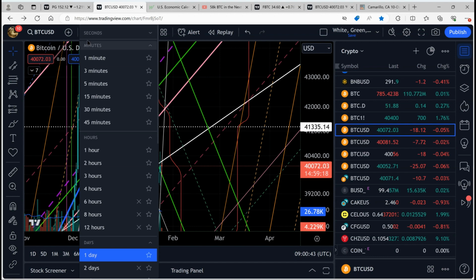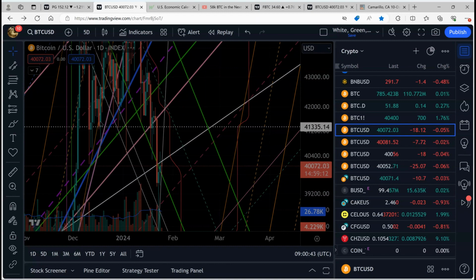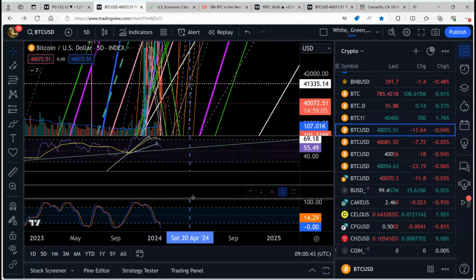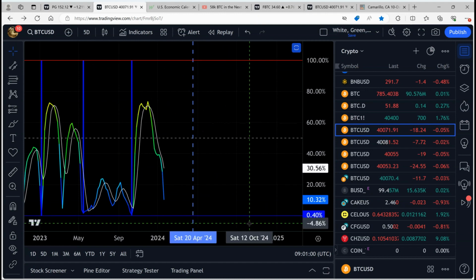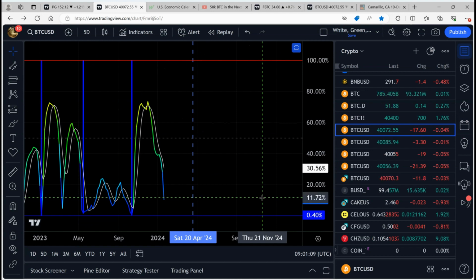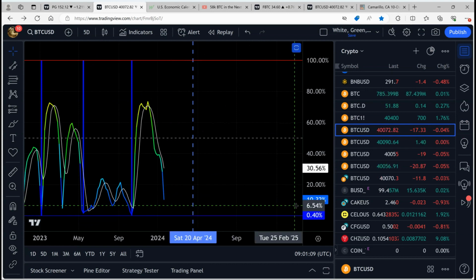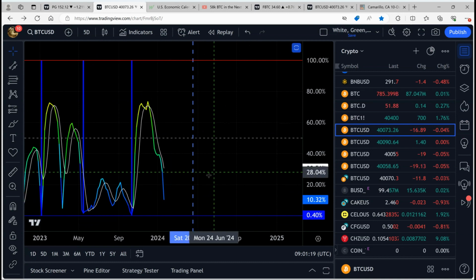But you know what? Before we look at the hourly, let's go to a 5 day because I just want to see something here that I haven't looked at yet. Now, let's see. In here, we should have the BBWP indicator, and it is. Well, I don't know when we're closing. Why doesn't it say when? I guess it wouldn't say when we're closing. Anyway, it is down at 10.32% here, so it's just about at extreme lows.